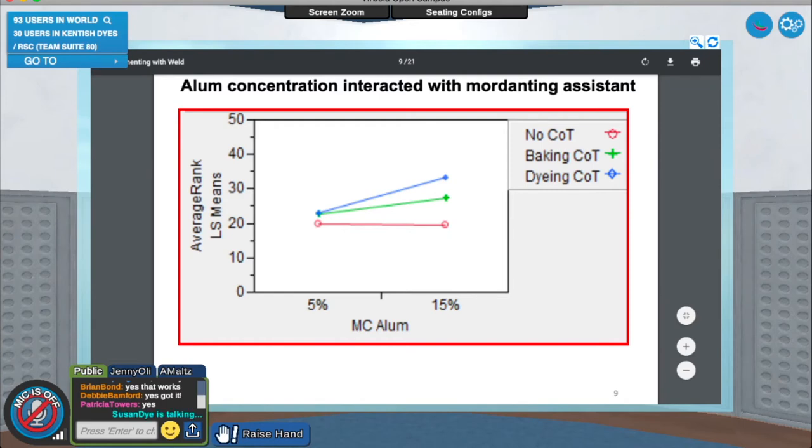The vertical axis here is a measure of the depth of colour. It's that average rank I just mentioned. So the higher up on that graph, the more intense the colour. And we can see that at low alum concentrations in the mordanting, where we had the mordant down at 5% weight of fibre, the type of cream of tartar that we used, that's what COT is our abbreviation for, made very little difference at all.